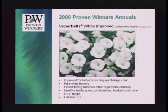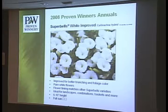And our super bells. Super bells, you may think that these are related to the petunia family, but they're really not. They're calibrachoa, and they are from South Africa, and they like to be taken care of, like South Africa. So when it rains, it pours. They really like to be saturated, and then they do like to be dried out. If they don't have good drainage, or if their roots sit in water, they will go down, they'll get root rot, and they'll go down fast, like that, and you can't bring them back.